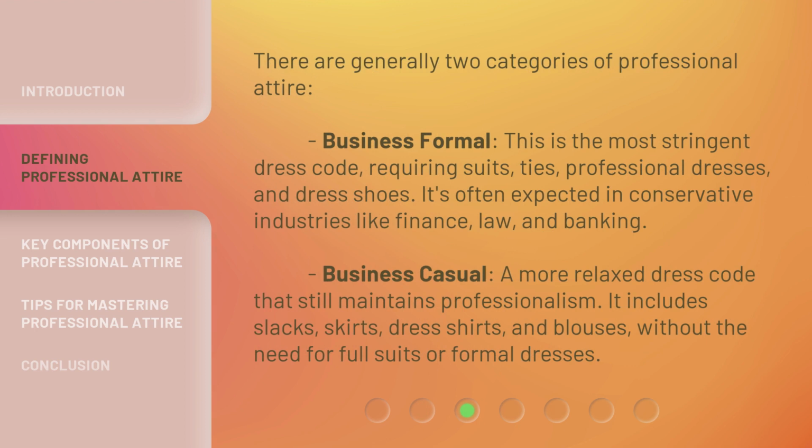There are generally two categories of professional attire. Business formal. This is the most stringent dress code, requiring suits, ties, professional dresses, and dress shoes. It's often expected in conservative industries like finance, law, and banking. Business casual. A more relaxed dress code that still maintains professionalism. It includes slacks, skirts, dress shirts, and blouses, without the need for full suits or formal dresses.